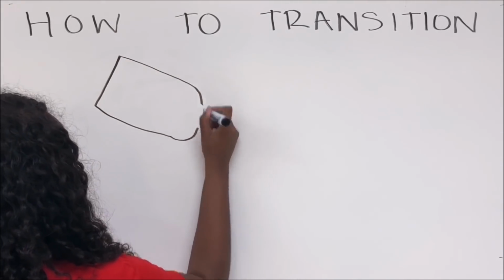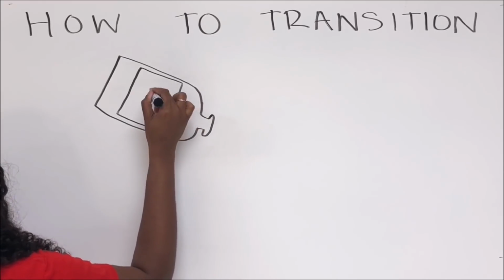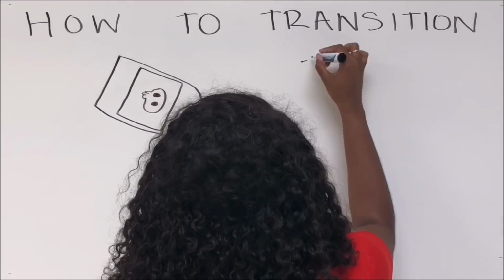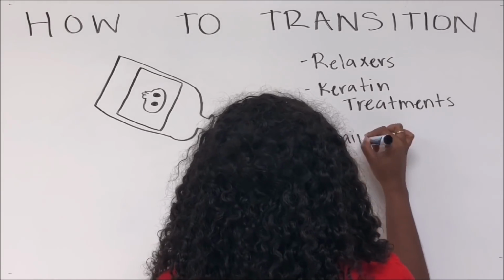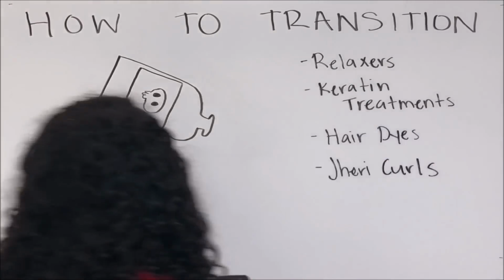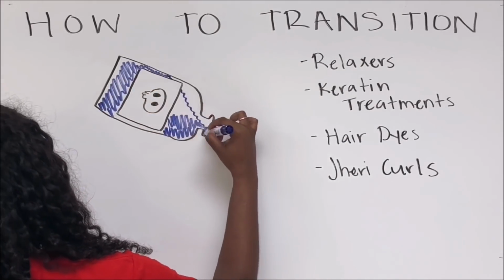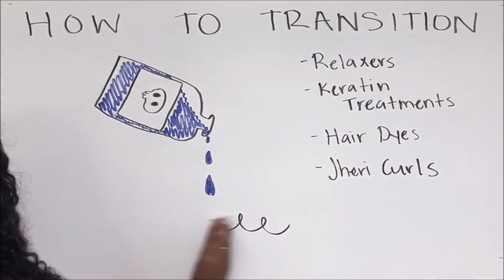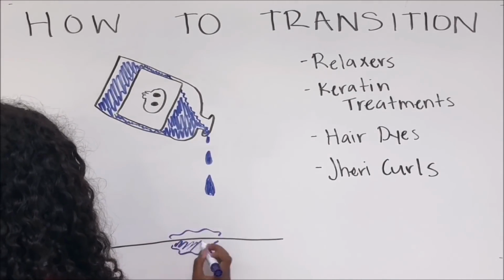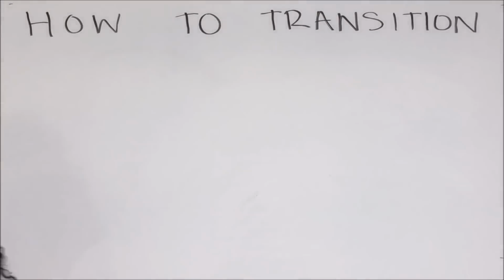Number 1, stop chemically processing your hair. Yes, stop putting whatever you're putting into it in it. Relaxers, keratin treatments, hair dyes, jerry curls, whatever your poison is, stop it. By submitting your new growth to these products, you're altering its shape, therefore pretty much defeating what you're trying to do. Hair dyes are the only one of these that do not alter your hair's curl pattern per se, but they are extremely drying and can cause significant damage. And since transitioning, it can already be difficult to keep your hair moisturized, I suggest cutting it out, at least for right now.